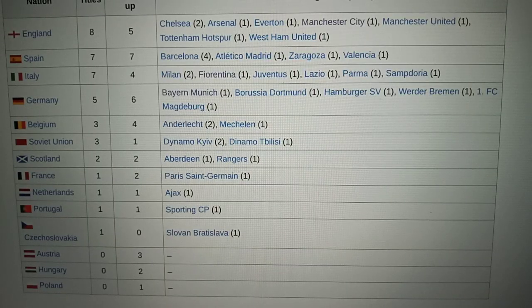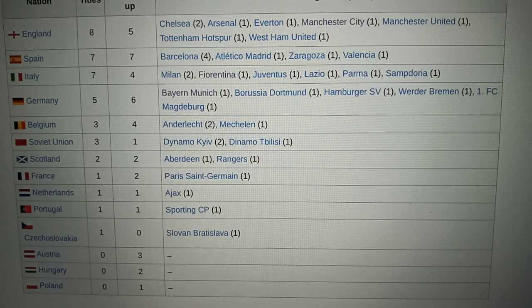So on this graphic, it's showing you the nation, how many times they've won it, how many times they've been runners-up. As you can see, England have appeared 13 times in the final and won 8 and lost 5, where Spain have been there 14 times and won 7 and lost 7. Germany have got a losing record. 11 times they've been in the final and 5 times they've won and 6 times they've lost, all the way down to Austria with 3 defeated finalists, Hungary 2 and Poland 1.